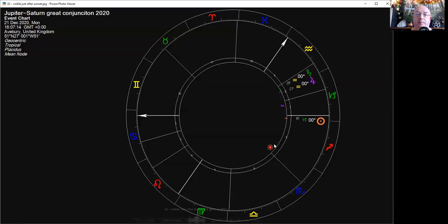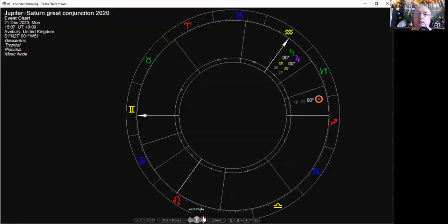And the reason for that is that when the sun is above the horizon, so this is an hour earlier, this is UK timing, so this is at 3 p.m. or just after 3 p.m. this afternoon. And at just after 3 p.m. this afternoon, because the sun hasn't yet set, it's very bright, and the brilliance of the sun is brighter than the light that's being reflected from Jupiter and Saturn.